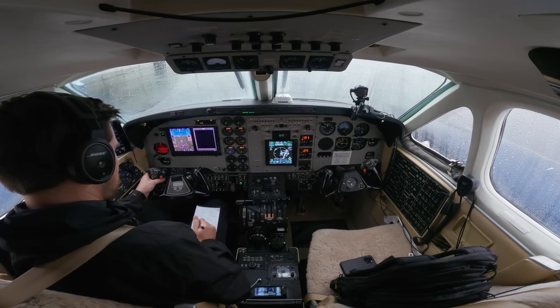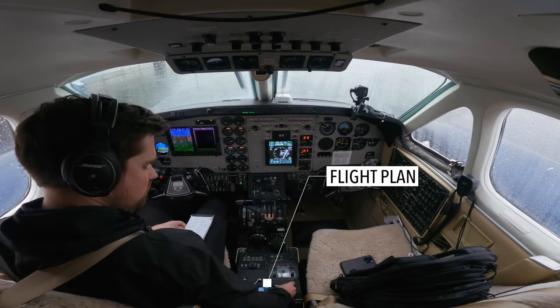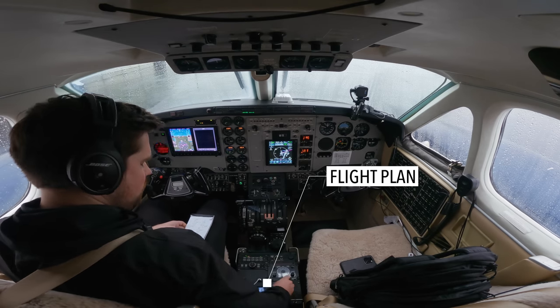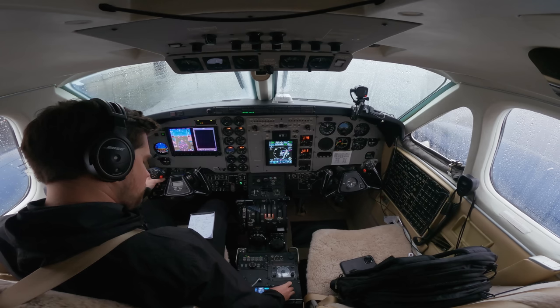All right, cleared. John Toon as filed, 3,000 initial, 9,000 after 10. 134.65 on departure, and we'll stand by for the squawk for flight 902. Go ahead, squawk 4330. We're just trying to update it to make sure it's still good. All right, sounds good, 4330.